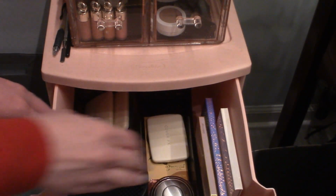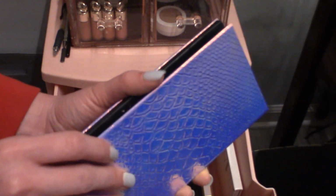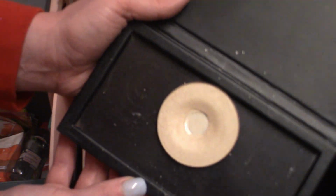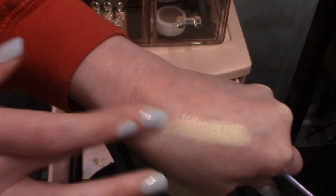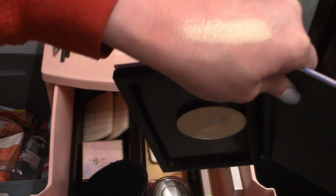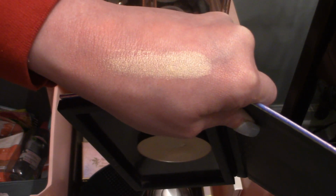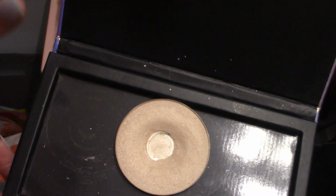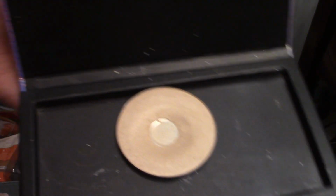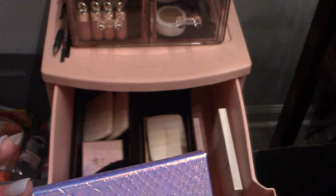For highlighters, I need to find maybe a different palette to keep it in, but this is the palette that I keep my depotted highlighters in. So I do have Mary Luminizer in here. I just haven't worn her in a very long time, and she is very pretty. She's just not as impactful as what I have been drawn to recently, but I'm going to pull her out because it is such a pretty golden shade, and I just think this would layer well with a lot of the other highlighters I have going on, and it would even wear beautifully on its own. So I would just like to pull this one out for the month.